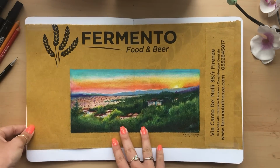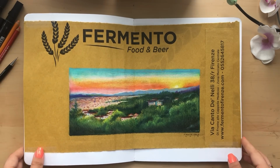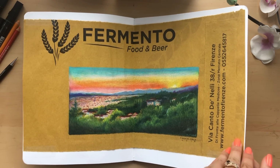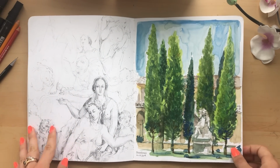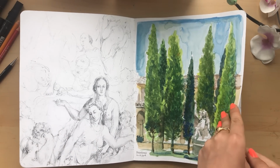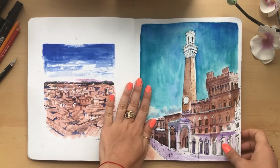And the next one, I actually drew this during dinner on a placemat in the restaurant, and I just cut it out and put it in my sketchbook as a memory. Now this was from a museum that I saw. It was Bronzino's paintings, so I just did a pencil drawing on the left and the watercolor sketch on the right of the courtyard.